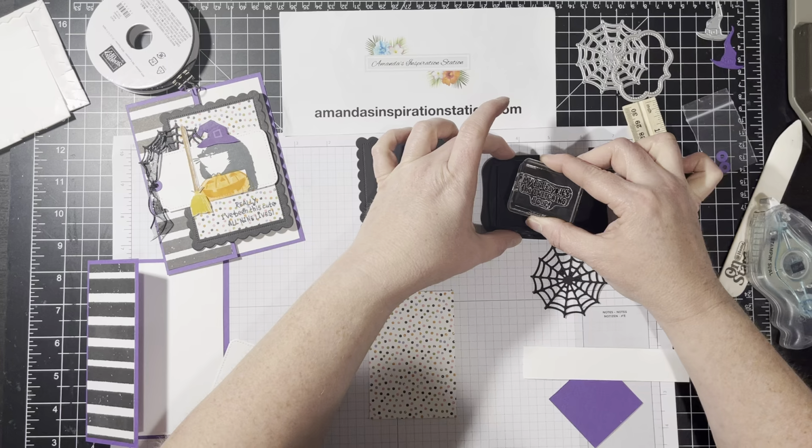So we're going to go ahead. Oh, and look at this. Breaks my heart to put it on this side because of the little cats, but got to do it. All right. So we're just going to place that like that.